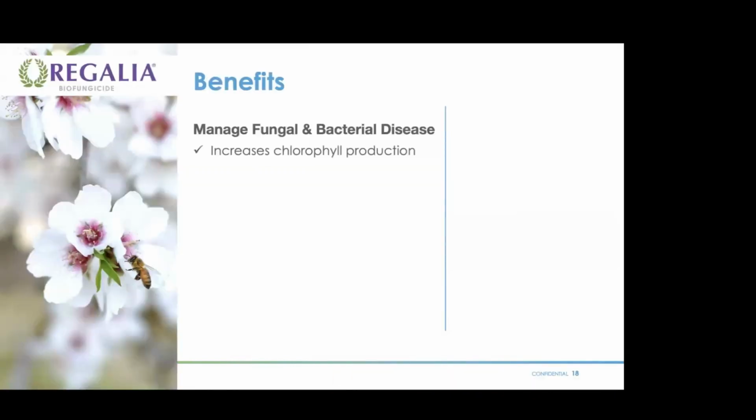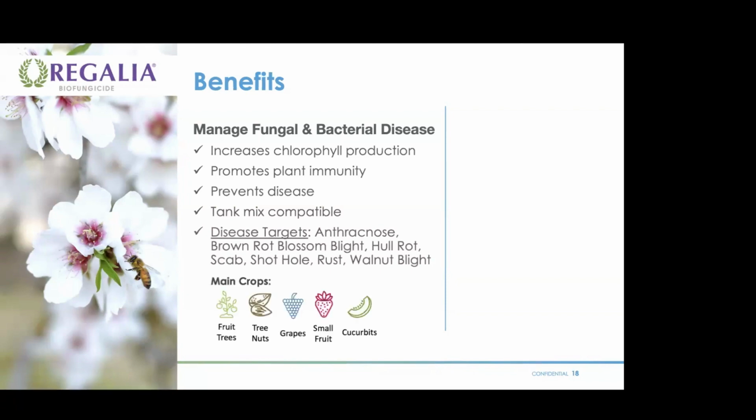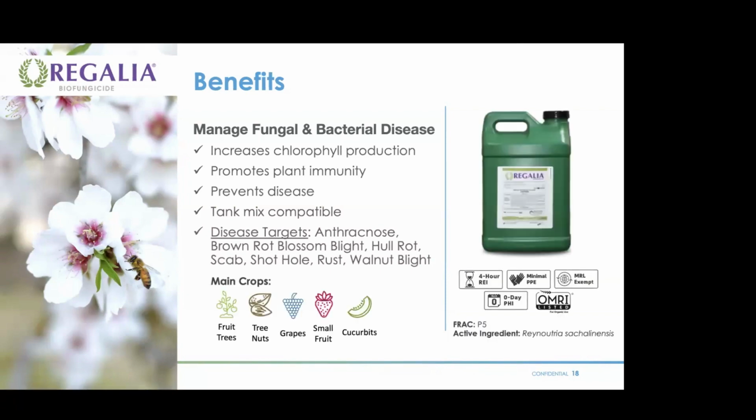And then finally, Regalia. Regalia is our oldest fungicide in our portfolio. You can use it to not just control fungal diseases, but it's very good on bacterial diseases. One disease of note for tree nuts that kind of bit us last year was bacterial blast or bacterial spot. Regalia is a great product to use for that, as well as JetAg. But Regalia also promotes plant immunity in its unique mode of action. And there's a list there of common diseases for tree nuts. And again, 4-hour reentry, 0-day PHI, also OMRI listed. And Regalia is a plant extract of giant knotweed with a FRAC code P5.